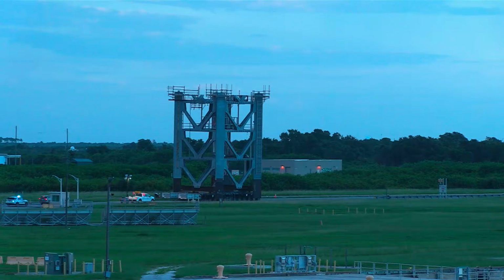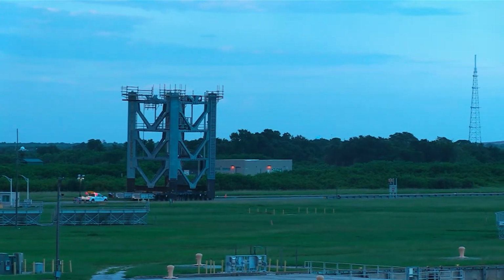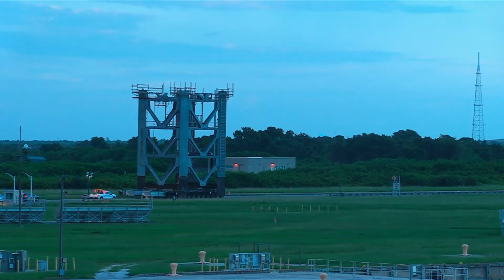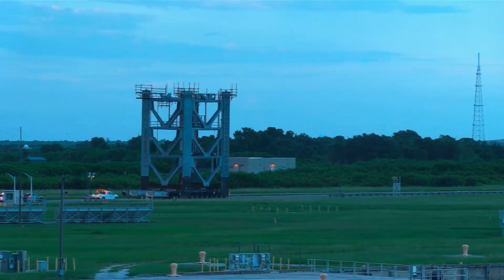This road approximately follows the path of the crawler way that leads from the VAB to Pad 39A and Pad 39B.